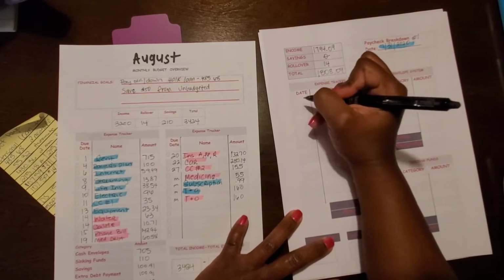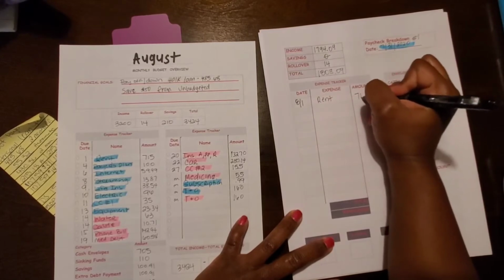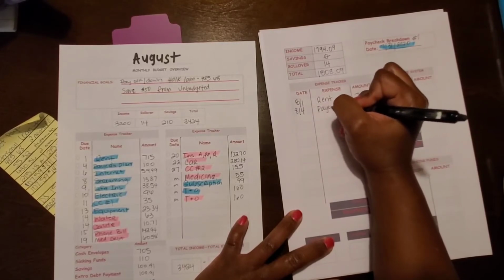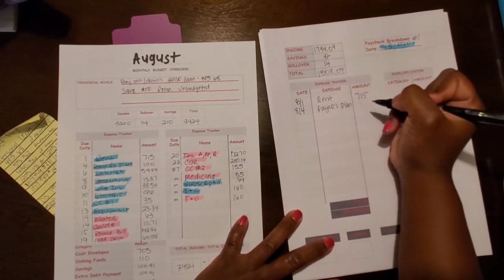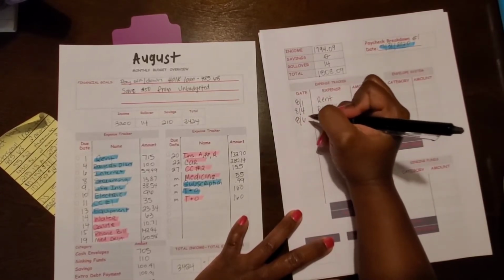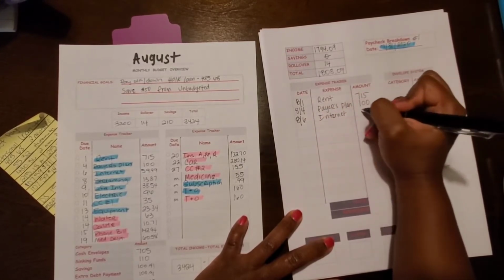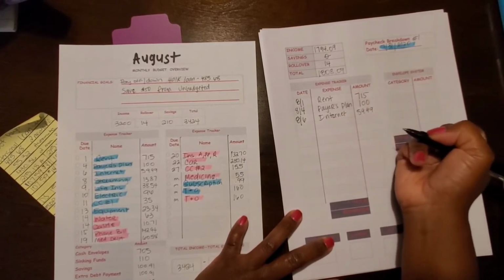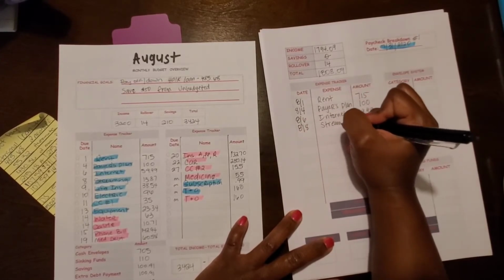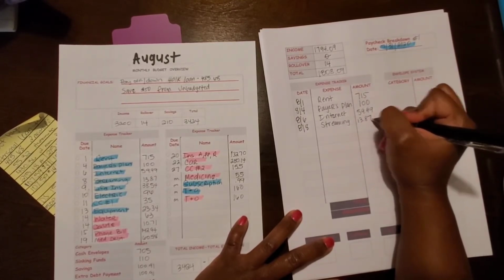So of course, on the 1st, we have rent, and that's $715. On the 4th, we have our payers plan, and that is $100. On the 6th, we have the internet, and that is $59.99. On the 8th is the streaming bill, and it's $13.87.